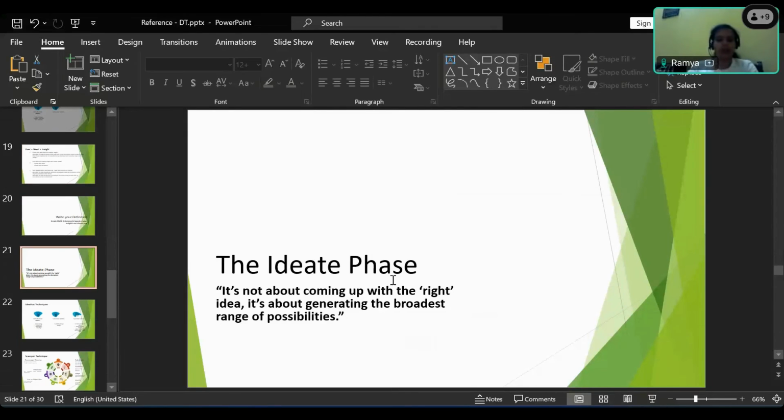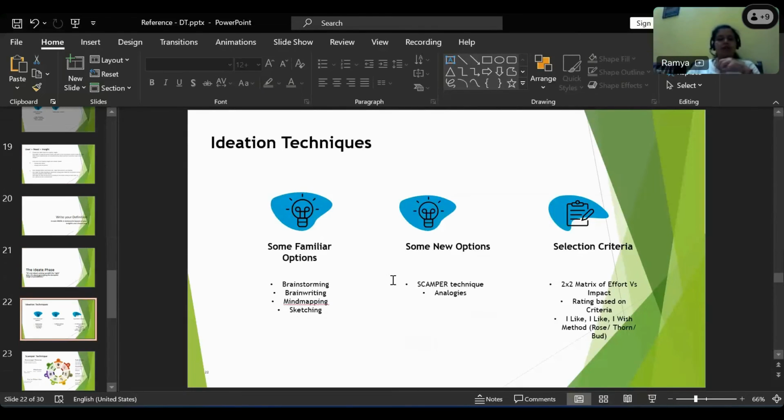You must be familiar with some brainstorming techniques, right? Where you can do brainstorming, you can do writing, you can do mind mapping. There are a lot of these techniques that you would be familiar with already. Another important technique is analogies. If I want to improve BMTC, what learning can I take from the metro service to make BMTC more effective? So that's an analogy. You are trying to use it as an inspiration, right? You might use an inspiration like, people love using Instagram. How can I make my banking app more like Instagram?